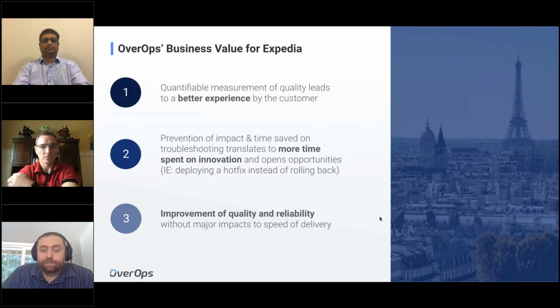I kind of alluded to it in the last couple examples, but the prevention of impact. I think we can all relate to how expensive a production outage is, not just in terms of the customer impact, the brand reputation lost, but also the engineering impact, right? You pull multiple engineers on a bridge, you have a conversation around it. And not only that, but you're pulling developers from feature work that they would otherwise be doing, and you've disrupted that whole workflow. So that opportunity cost of chasing things around that could have been spent on other things is immensely valuable.